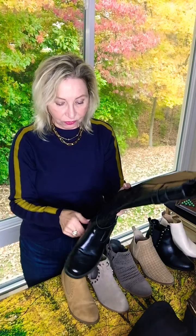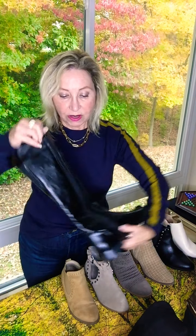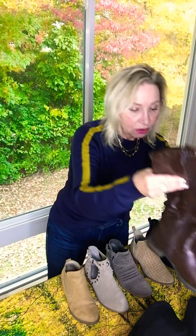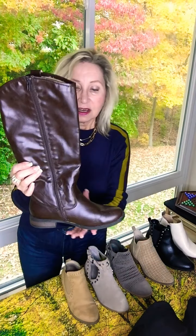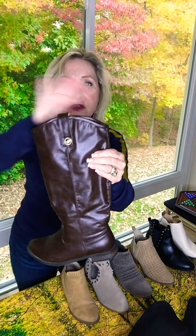So these look great with jeans tucked in, or if you want to wear some leggings and tuck those in, or even with dresses or with skirts, it looks really great. If you want to go to the browns, I have these, and these have a much wider calf to them.